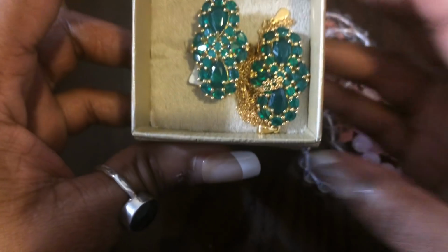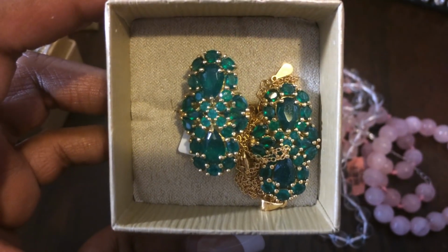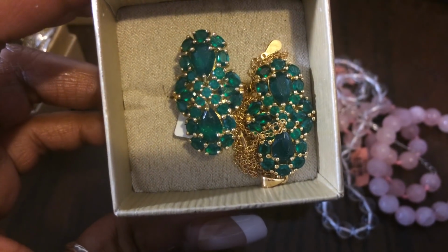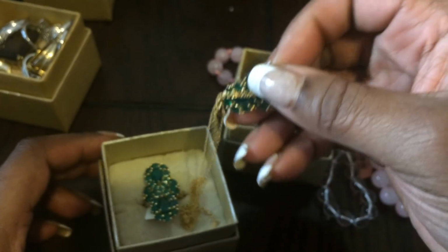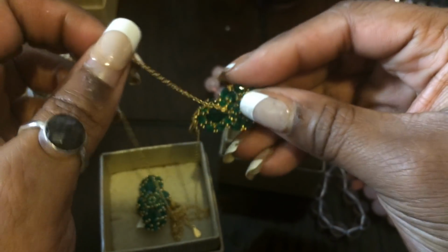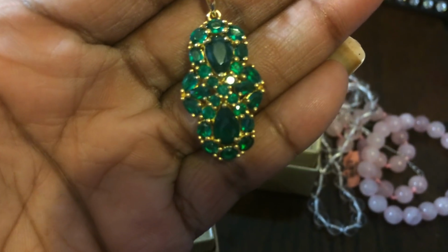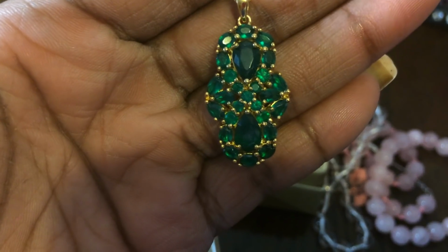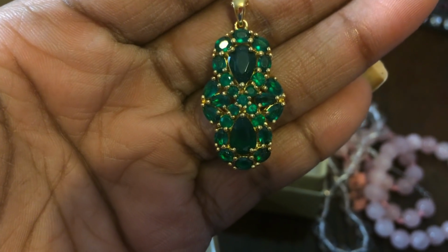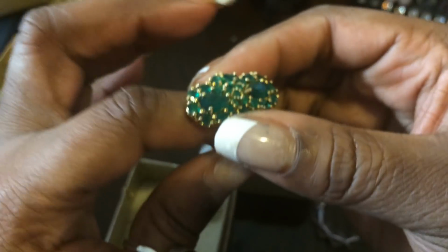Also from JTV, let me angle the camera up a little bit. Okay, so this beautiful set of jewelry, look at that. So you're looking at the ring and the pendant. I have not worn it besides trying it on. Look at this gemstone pendant. Look at that. Isn't that gorgeous? Absolutely gorgeous. Again, this was bought months ago, so sorry if it's unavailable.